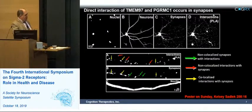Although we do see some instances of PLA interactions that don't have associated synaptic markers, and the opposite, where we see some synaptic markers where there isn't PLA. And we don't really know if that's an absence or just below our detection limit here. We're not doing very high resolution work like you heard earlier by Marti Cologne, but it would be very good to see what they're seeing with their array tomography with co-localization.